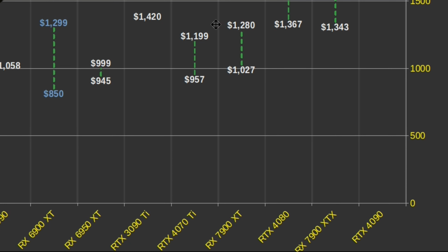It goes for $1,280 new, and it's as low as $1,027. Again, that's an average on the used market, so you can find them even cheaper than that. And the 4070 Ti gets even cheaper than that. So if you want an RTX card in the mid to high range, you can get an RTX 4070 Ti for around $960 Australian on the used market.